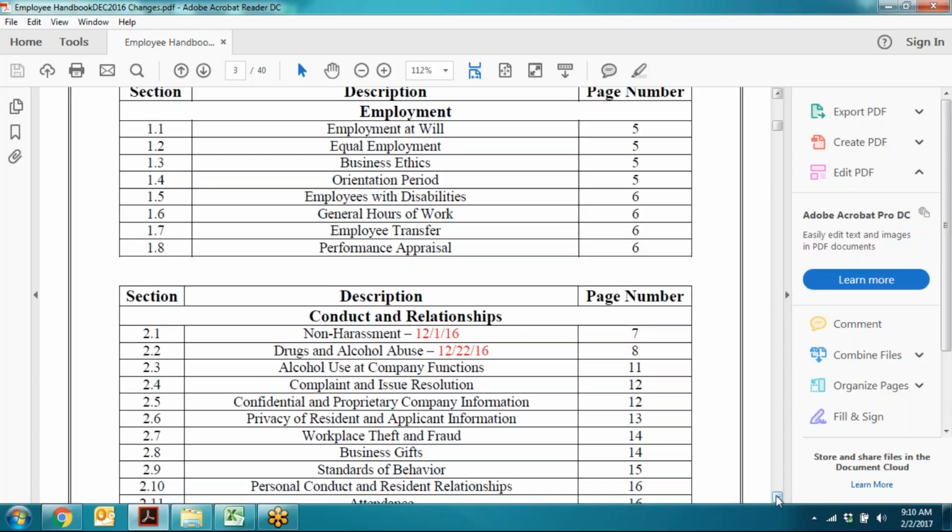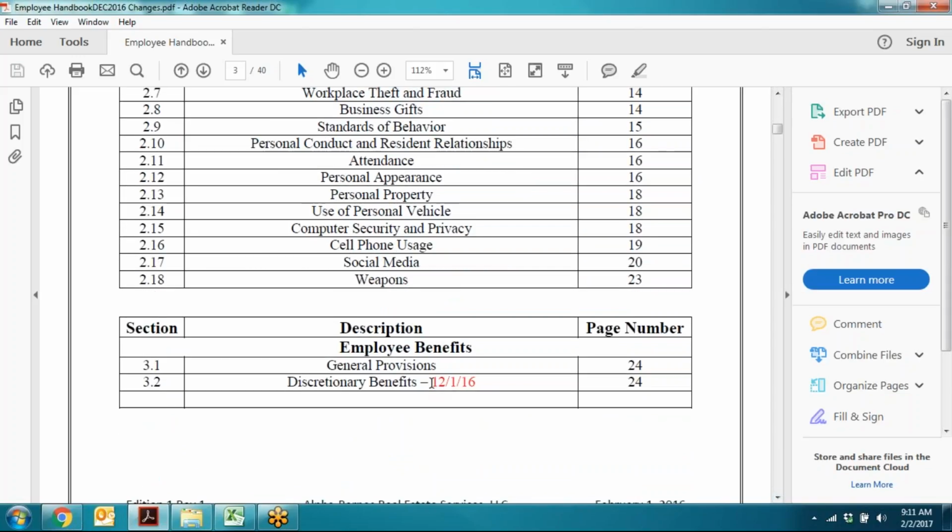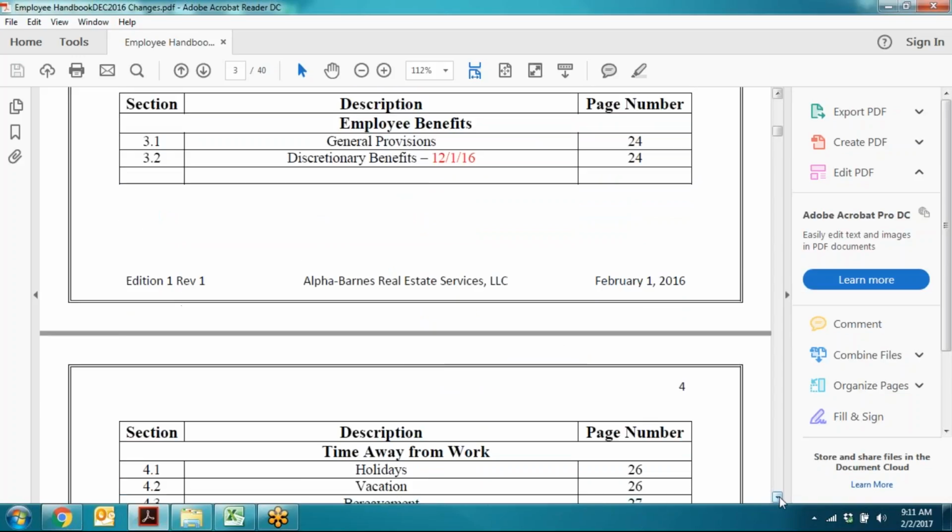the drug testing policy, because of some OSHA changes that are being pushed out. The guidelines haven't gone final, but we got with counsel and updated some of the language in the handbook in anticipation of these OSHA changes. And then on harassment, we beefed that up. So you can see we had two changes here in December 1st and December 22nd, and then under discretionary benefits on 12/1. So I'm going to quickly go to those pages.